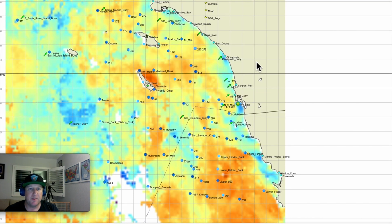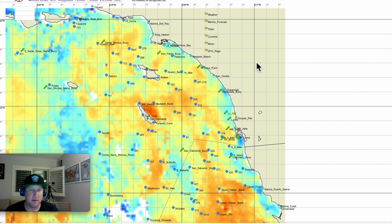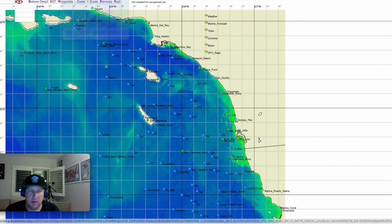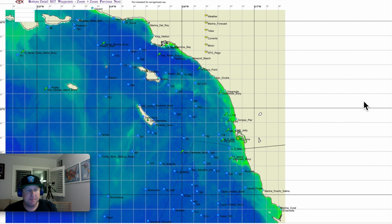But our temps, they're hanging on. So this yellow stuff is 66-ish, 67. But we got some of the 63 stuff that's starting to show up here. So be on the lookout. And then, as I mentioned, the chlorophyll is probably going to take a jump. Now, this is a 3-day, depending on how much rain we get.